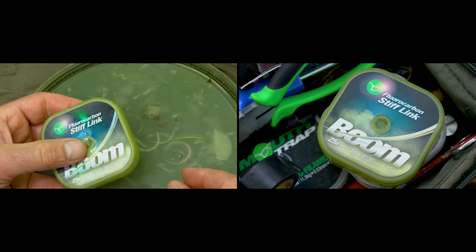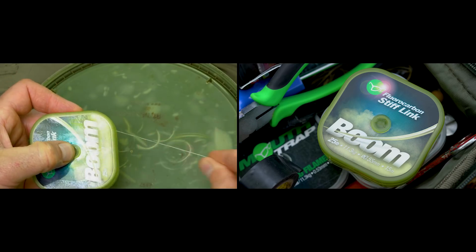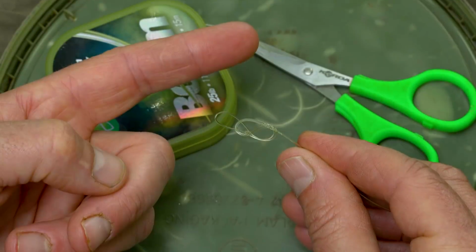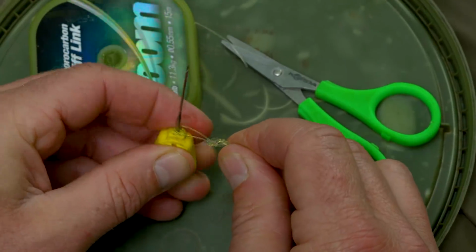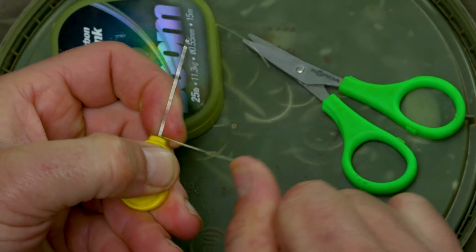The first stage in tying this rig is to select the boom you want to use. I like the 25-pound version for the majority of my fishing. So I pull a bit of that off, normally about 18 inches. I then tie a tidy figure of 8 loop at one end of the braid. That is the loop that's going to go over your quick change link swivel crook.